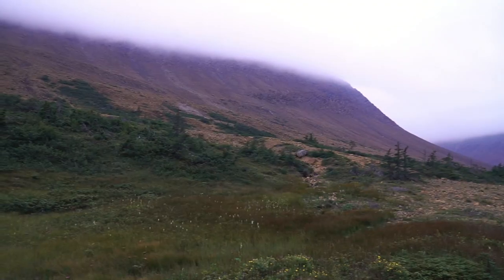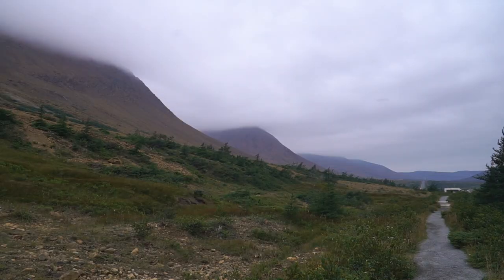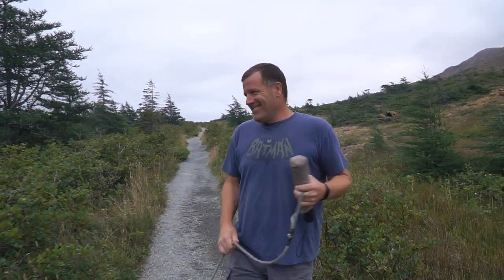Unfortunately, the day is not really the perfect ideal day to hike because it's about to rain. But hopefully we'll be able to do this hike before the rain. It's very Newfoundland weather.